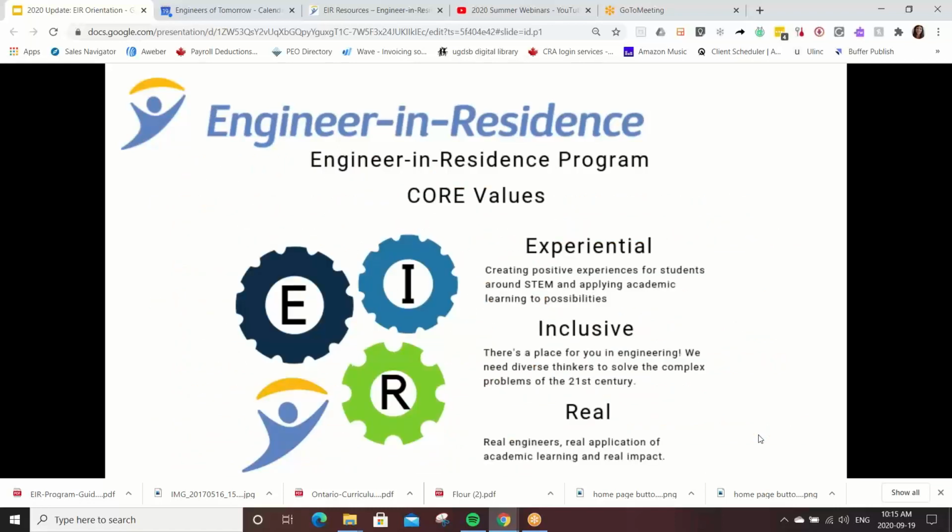So some of the core values that we talk about when we're introducing new people to the Engineer in Residence program: experiential, inclusive, and real. And I hope you appreciate the acronym lines up with EIR. Experiential, because our ultimate goal is to create positive engineering experiences for students. That's it. So it's really important to keep that in mind, and keep coming back to that.